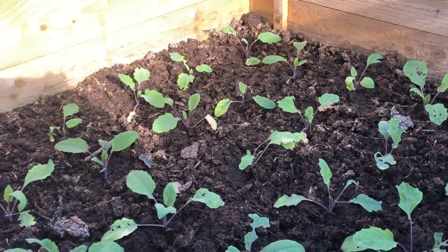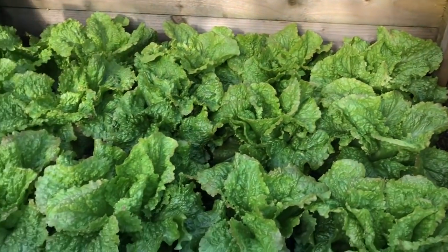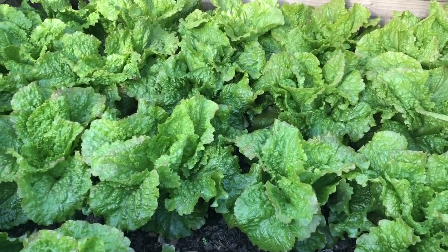Some more chard here. We've got a bed of kohlrabi. It should be ready around Christmas time. Another lovely bed of Grenoble red lettuce, and that really needs picking, doesn't it?